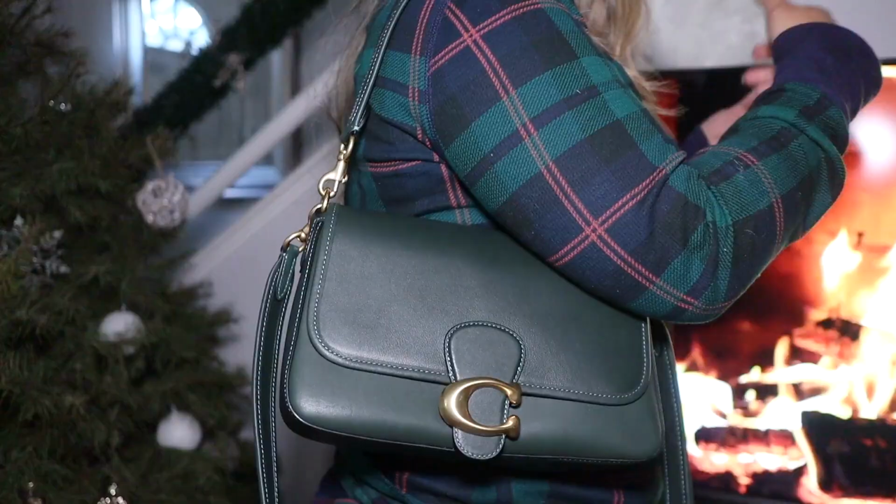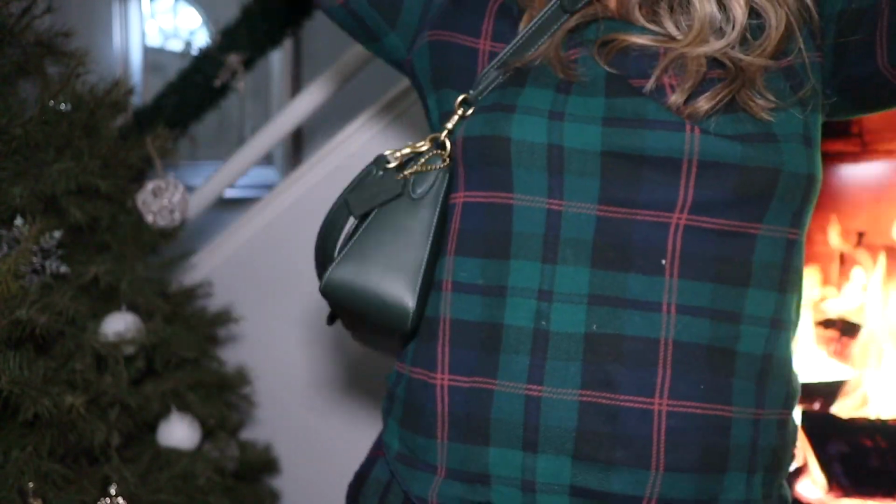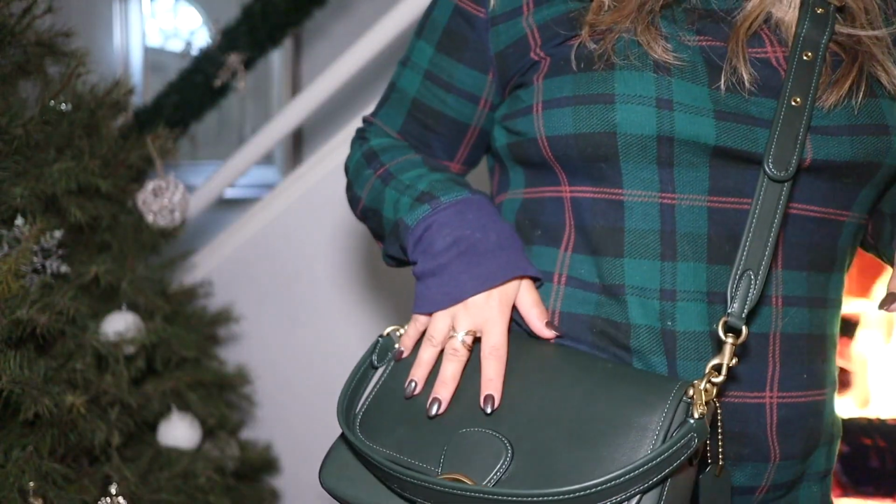I've been wanting this and eyeing it, and I can tell you guys, I've been using this bag pretty much non-stop since I got it. I can see why the Coach Tabby is such a staple. It's the perfect everyday bag, but you can also switch it to night. It has the shoulder bag that you can wear with more formal outfits or if you want to dress something up, but it also has the crossbody if you want to wear it for errands and have it be a little bit more casual.